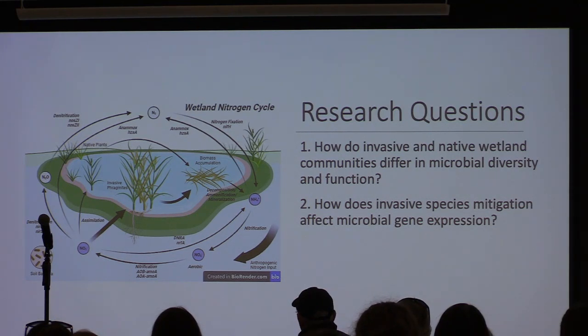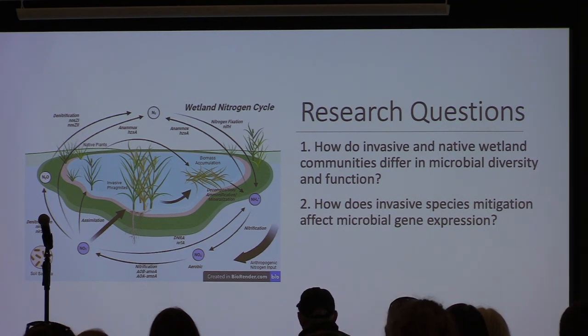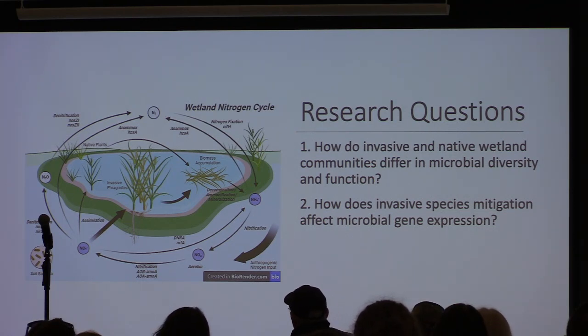Which leads us to my research questions. How do the microbial communities differ in structure and function between native and invasive plant dominance? And how might invasive plant removal be affecting the microbial population and its functional capacity, especially in relation to nutrient cycling? This two-pronged approach seeks to identify the changes to the soil and its communities after Phragmites invasion in a range of systems and conditions, and any changes that might occur after the plant is removed.